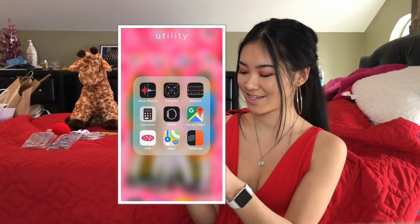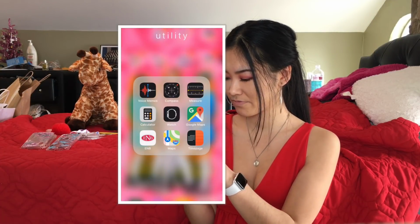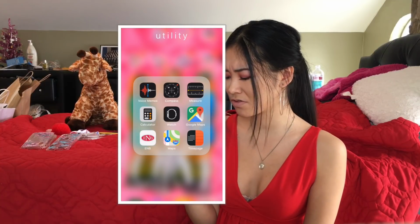But yeah, so the first folder is utilities. So you've got voice memos, compass, you've got all those apps.